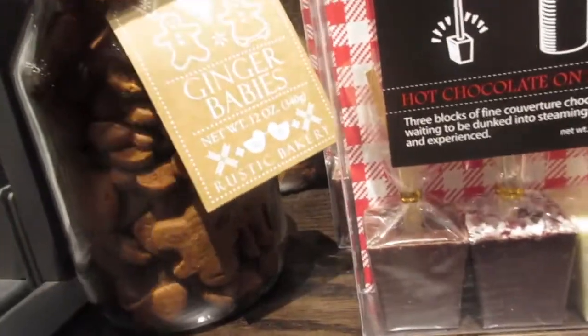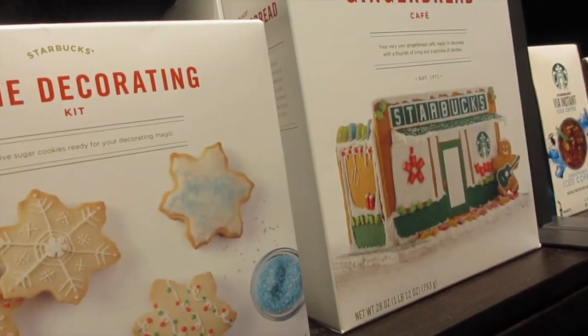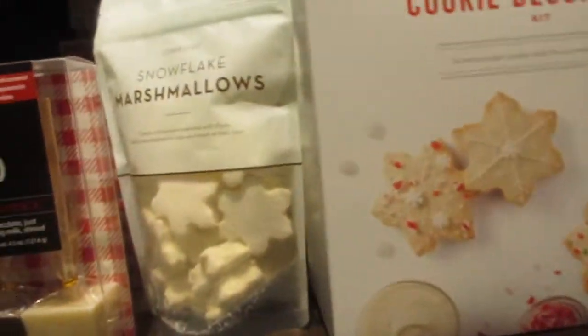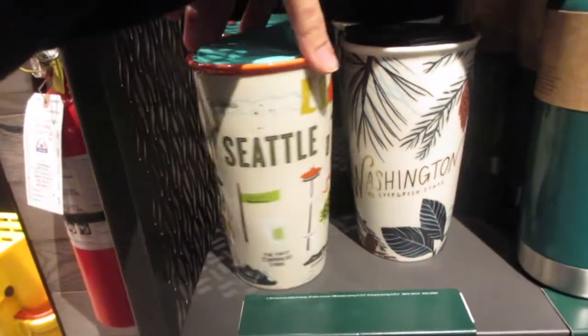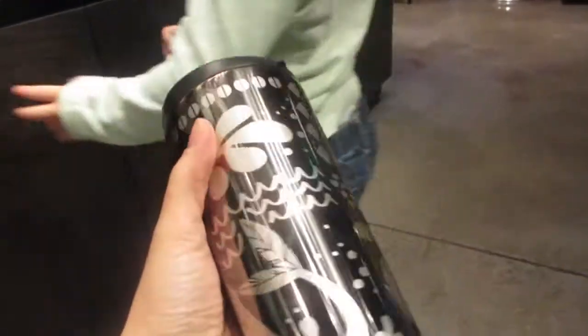We are at Starbucks, and look, Danica likes this one. What do you call this one, Danica? Ginger babies. They have a gingerbread cafe kit, a cookie decorating kit. Look at this one, so pretty. They have new mugs. Those are cute. This is the one I want for Christmas from the kids. Oh, look at this one. I like that one too. This one's a mermaid.